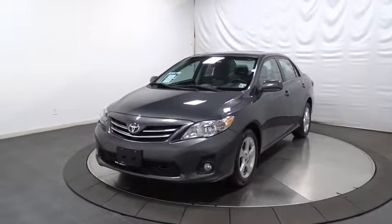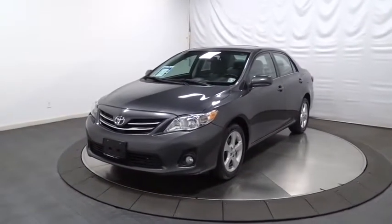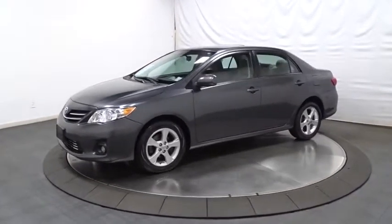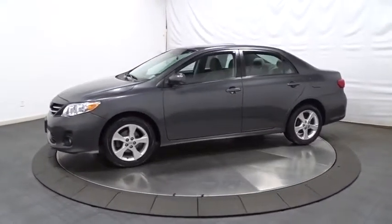2013 Toyota Corolla. The Corolla is still a great option for those who want dependability, comfort, and value. This vehicle has less than 25,000 miles.